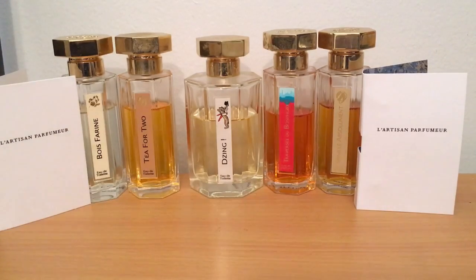The next one is Traversée du Bois. I believe that's also a Duchaufour. Apple, iris, leather, saffron. Just insane. A beautifully romantic gourmand.